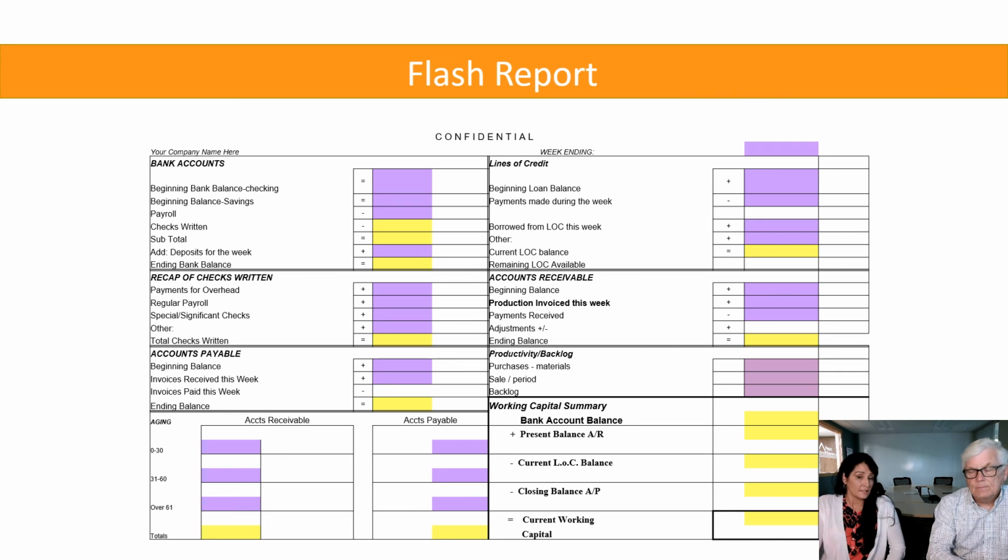Well, really, the idea is, correct me if I'm wrong, that if you're looking at this frequently, it's helping you make decisions, but it's also maybe helping you catch some things, that there might be some mistakes or other issues going on. Is that the purpose too? Yes. For example, if there are special or significant checks, if you bought a piece of equipment, it was $120,000 and you wrote a check, well, that's not the whole picture, right? So you want to segregate those out.